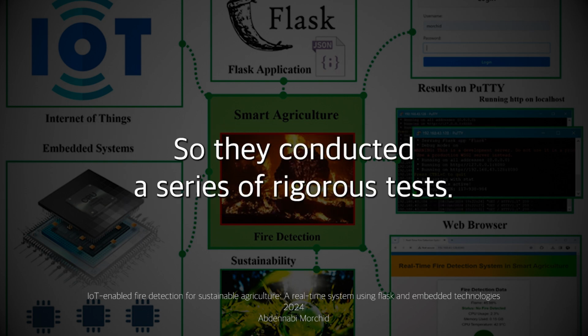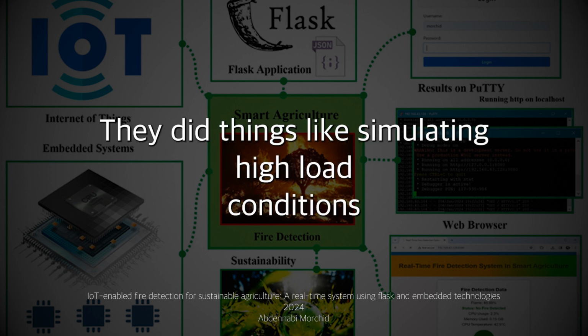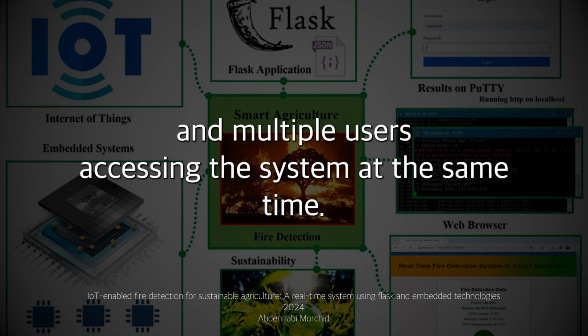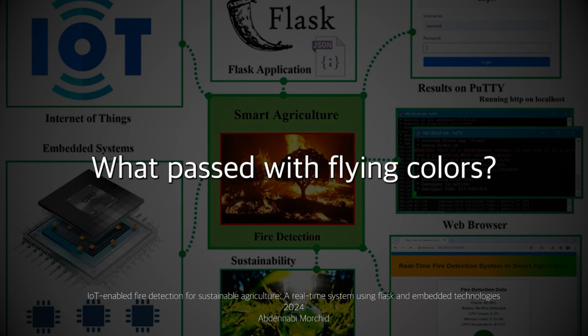Oh, wow. So they conducted a series of rigorous tests. And what were the results? Tell me. They didn't just set a pile of hay on fire and call it a success. Of course not. They did things like simulating high-load conditions and multiple users accessing the system at the same time. They wanted to make sure the system wouldn't buckle under pressure, and you know what? It passed with flying colors.